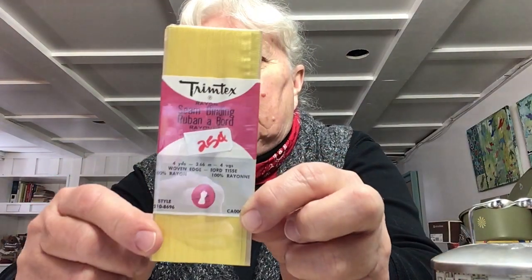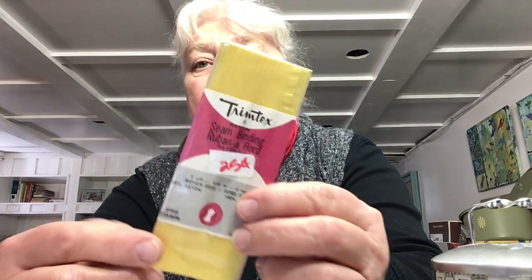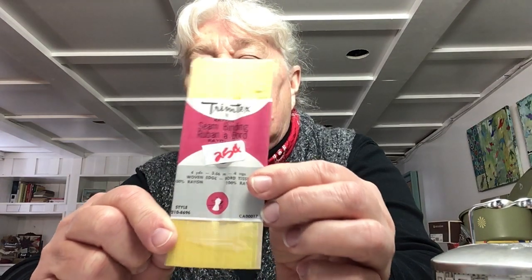Just grab this, 25 cents. I never let a bit of seam binding get by me if I can help it, and that's a pretty yellow. So grab that for 25 cents.